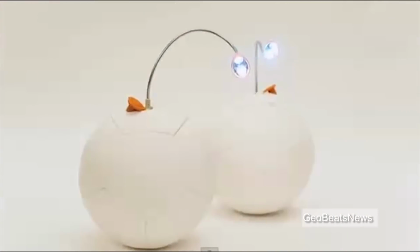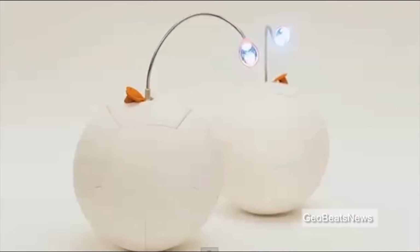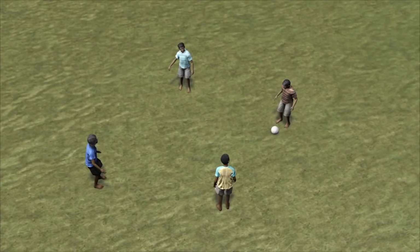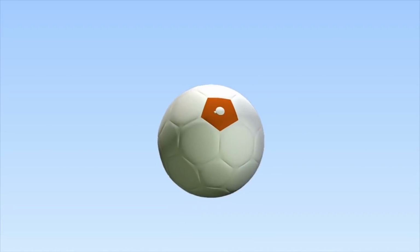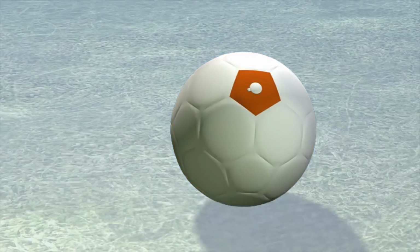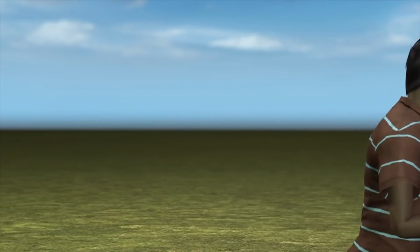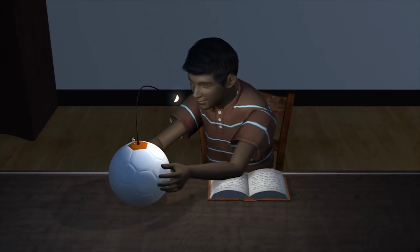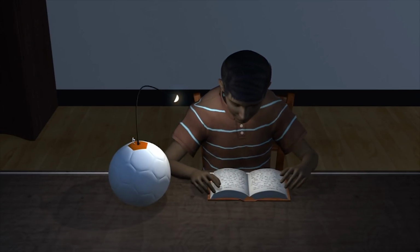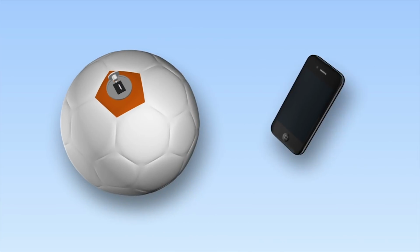Harvard University graduates have invented a fun solution to tackling the lack of electricity in the developing world. Socket is a soccer ball that harnesses energy every time it is kicked. The pendulum inside the ball swings as it moves, capturing and storing energy in a battery for later use. When the game is over, an LED light can be plugged directly into the ball. Just 30 minutes of play can power a simple LED lamp for 3 hours. It can even be used to charge a phone.